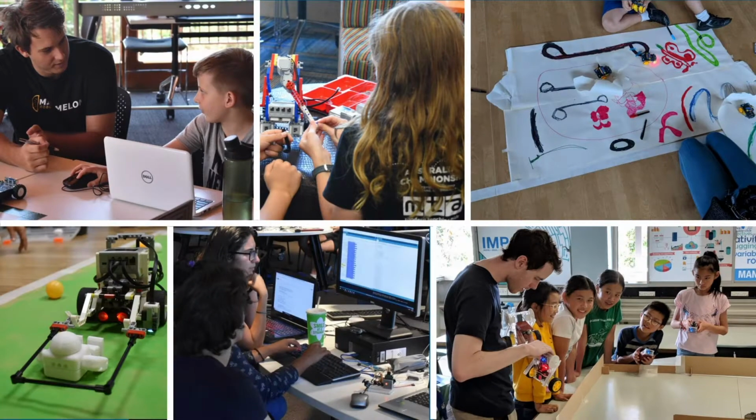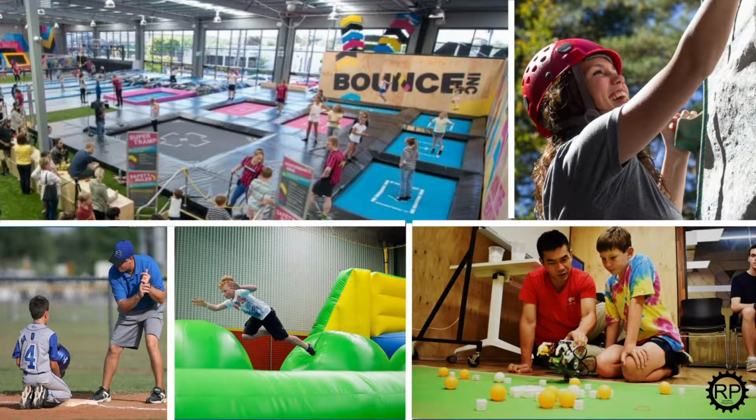These are some photos taken from our sessions. And just look at how much fun they're having. And look at how much fun these kids are having at sports and trampoline parks. It's so similar, we even put one of our photos there because it fits in so perfectly.